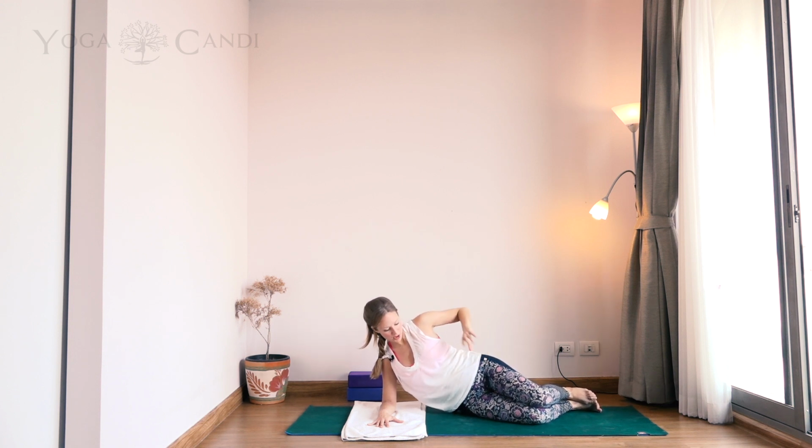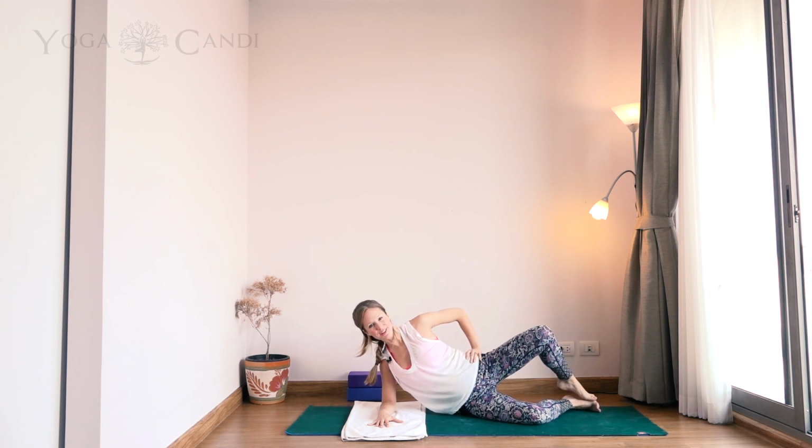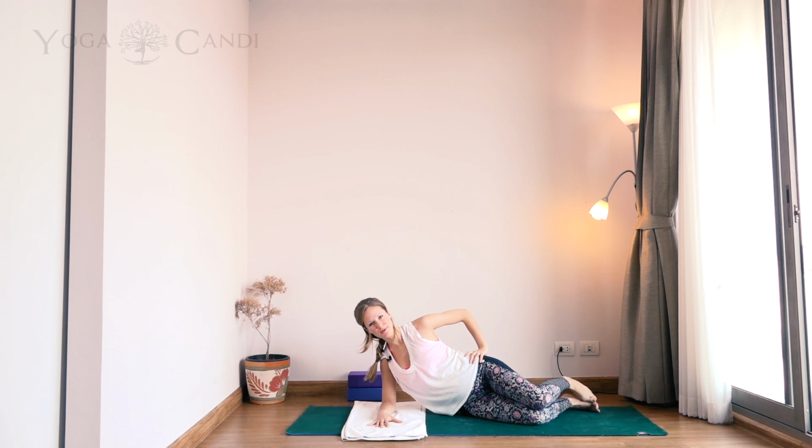From here, you can keep your hand as it is, and we're just going to start to lift up, doing a little bit for the glute. So exhale, lift that top leg, squeezing the glute, keeping your hips facing forwards. Inhale down. Let's take 5.